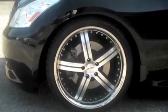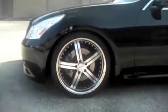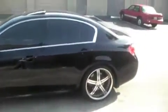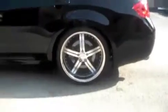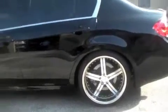But 1.5 is fine. It'll give you a little bit of room to go over speed bumps and things of that nature. Anyway, it's a really nice look on the vehicle. I definitely recommend, if you're going to do a G35, to go ahead and put a drop on it. Can't get any better than this look right here. I mean, it's just such a clean look on the vehicle.